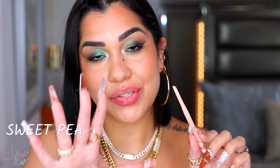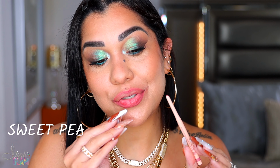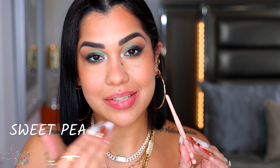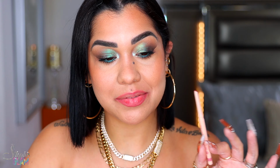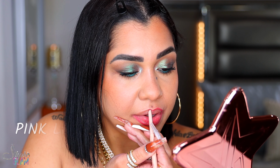It looks nice. Excuse my lips. Again, I told you they're super dry and right now they're asking for help. But look how nice it looks if you are the type that you overline your lips. Nice. And they're super beginner friendly.